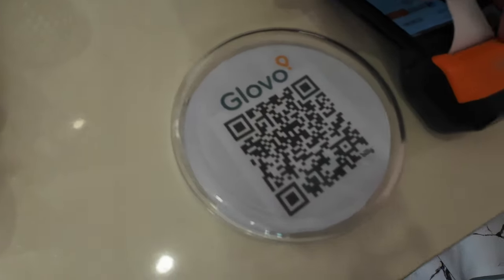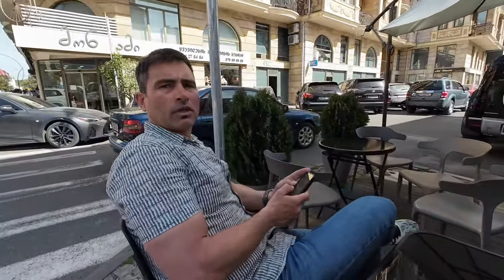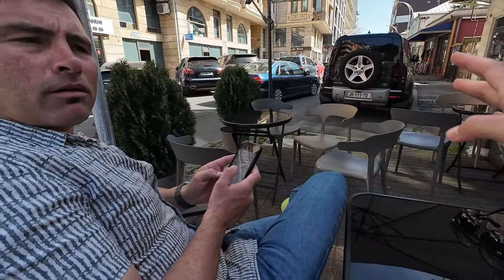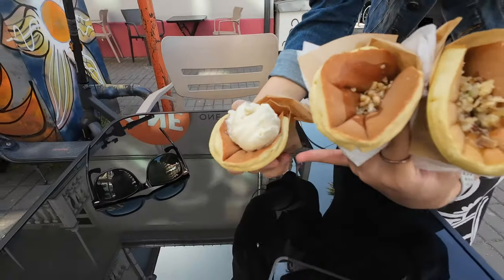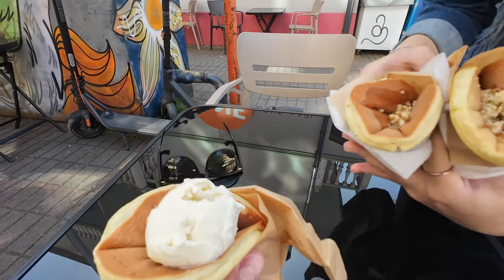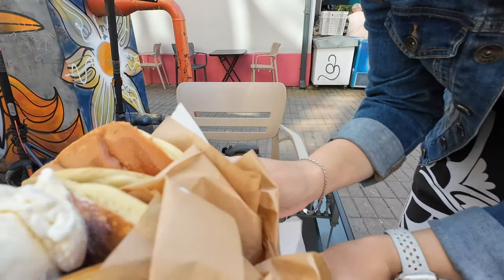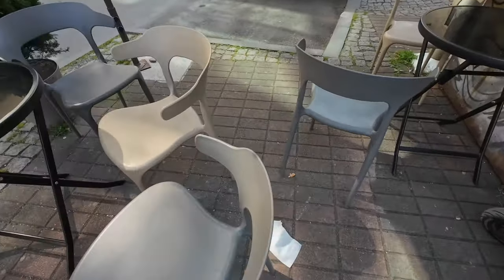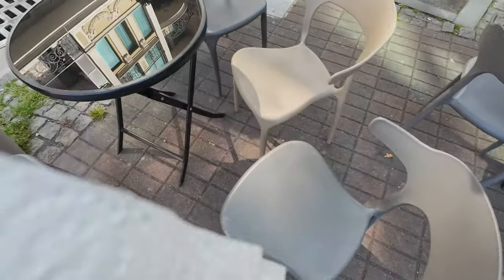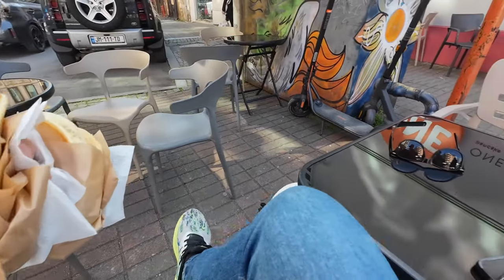One cappuccino. So I've just gone to order, and we're just waiting for them to prepare them. Okay, cool. The ONE Lari food has come. Let me hold this. I can hold that one. I'll just get the coffee quick. Look at that. Serviette. There we go. This is gonna melt quick.